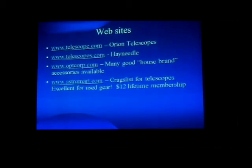Optcorp.com. They have a lot of really great telescopes. Now, they also sell some really expensive stuff, too. But what I really like about Optcorp is they have their own brand. This laser I'm using is an Optcorp brand laser. Bought it for $40, and it's one of the best I've ever seen. I would rival this against many $100 lasers I've seen. So, yeah, their own self-branded is very good.